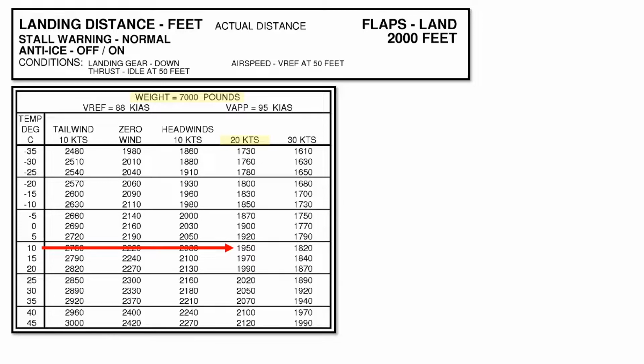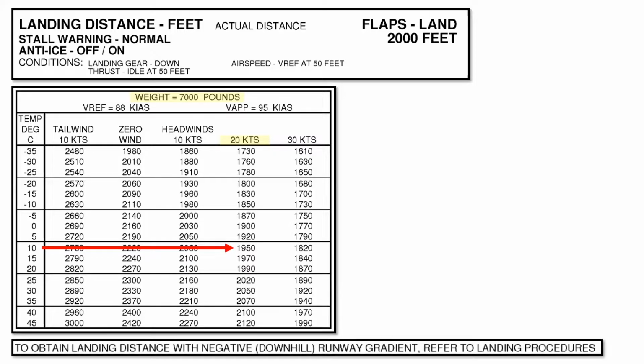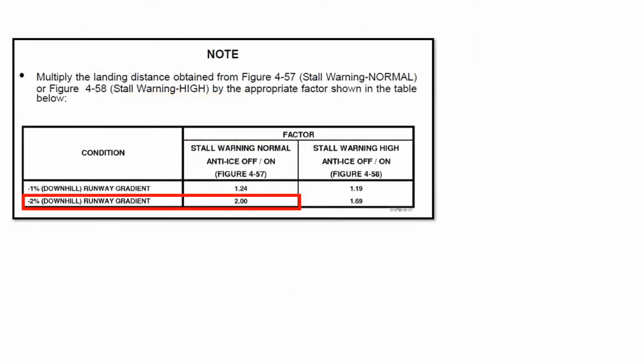So again, on first blush, even a somewhat conservative pilot might look at that and say, wow, I have a huge safety factor. I have 3,500 feet to land on. I have about 2,000 feet I'm going to need. That seems great. I'm going to go ahead. But we'd be neglecting the note at the bottom of each page of the AFM and in the quick reference book as well, which says with downhill runway gradient, we have to refer to landing procedures to get the final answer. And that's in the AFM a few pages back from the landing tables.